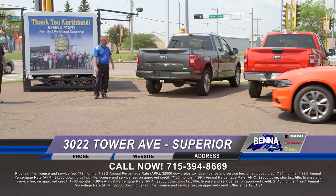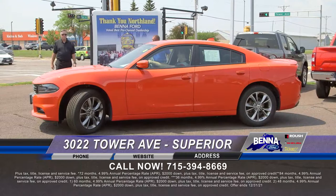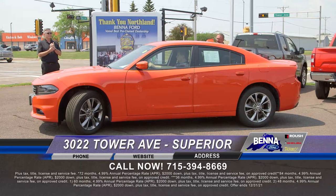It's a 2020 all-wheel drive Charger, ready to go. It even has the spoiler on it. It is a nice competition car. $36,683, $491 a month, $491 per month.